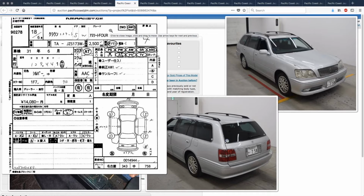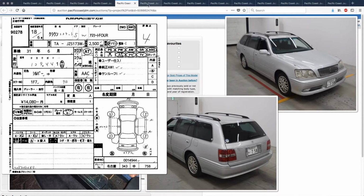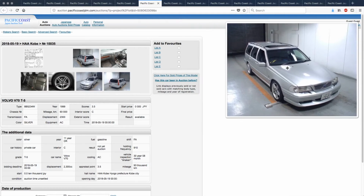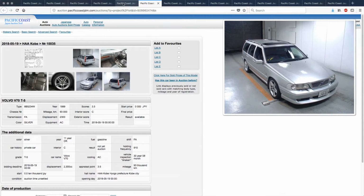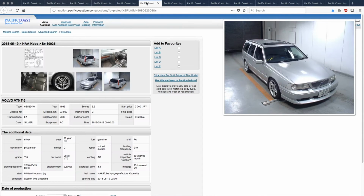Okay. Price-wise for this one, 140,000 yen. Raya Divino sent in our next one here. That's a cool looking wagon too. I've always had a soft spot for these Volvos. This is a cool wagon.